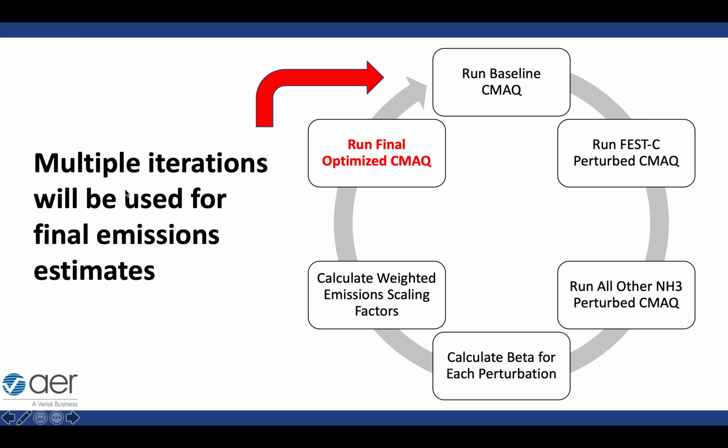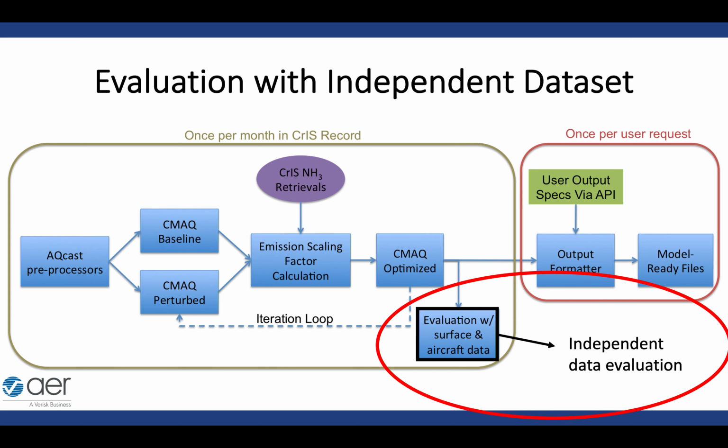We would take this final optimized CMAQ, rerun it as a baseline like I've mentioned, and go through the process again. But for this beta application, we just did one iteration, and so instead, we at least want to evaluate against independent surface data to see if this is in fact improving the ammonia, not just compared to CRIS.